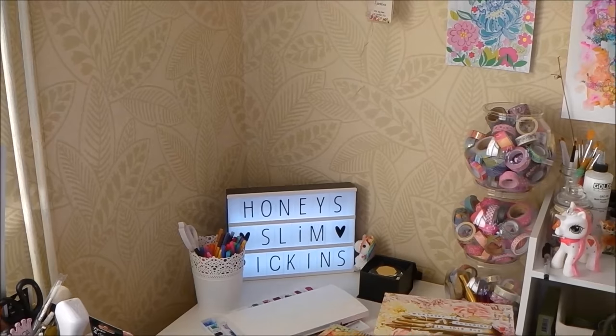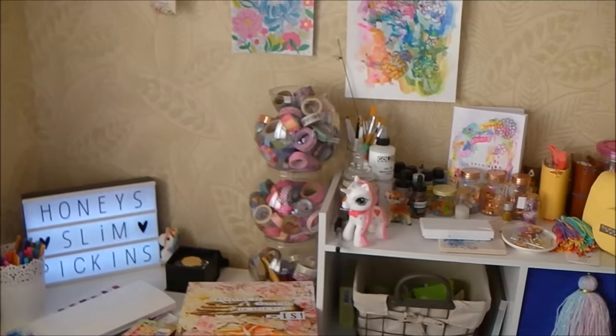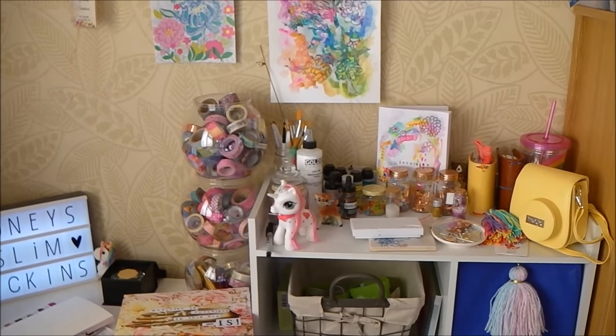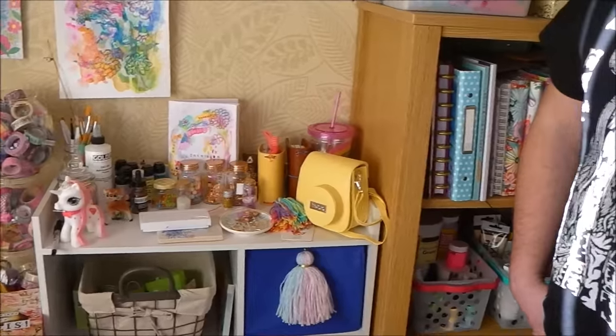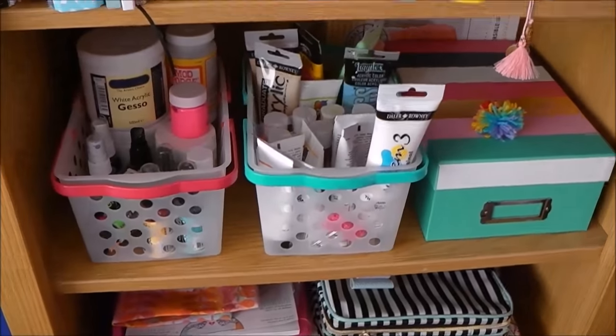Honey's Slim Pickins. Right. You notice I haven't got curtains, but that's because if I have curtains here, it creates so much darkness. So I need as much light as possible. But anyway, Erin. Okay. So you have to be quick because my battery's quite low. But let's see. My paints, you have to pick 5 items. My paints are in there.